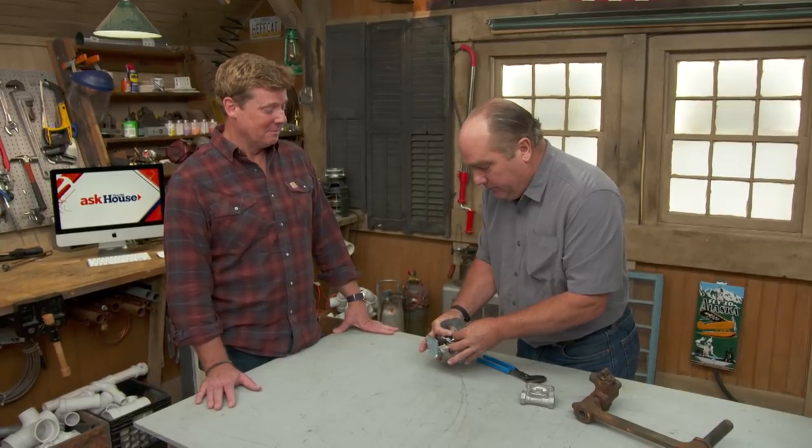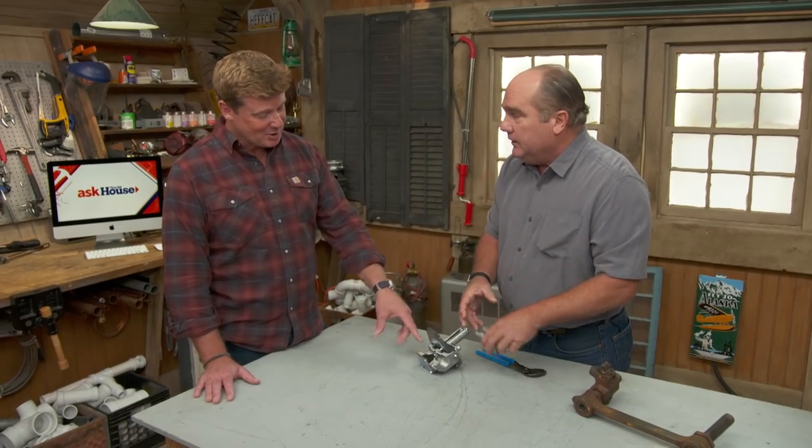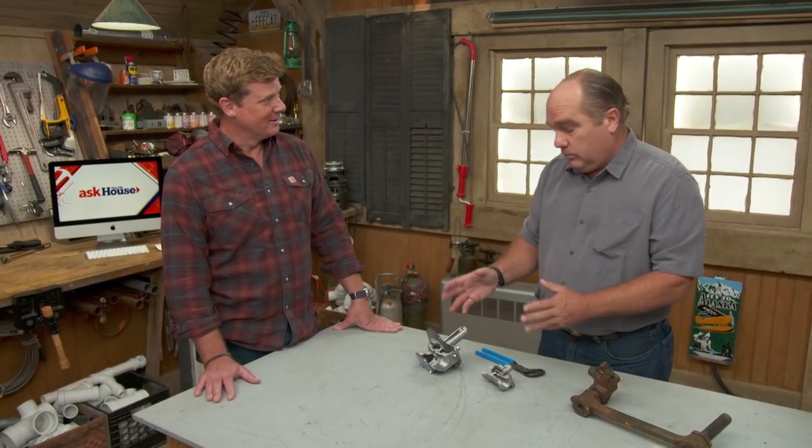So there's a regulator here for the main house. On many appliances, there's individual regulators as well. So it's actually a pretty smart device. It's a brilliant device, and it works well. But what happened then? Because 80 houses went up in flames.